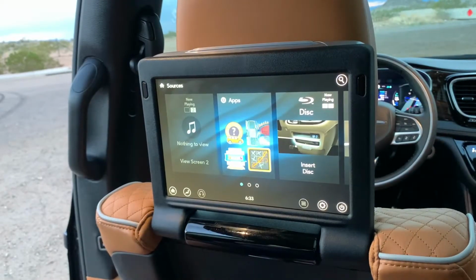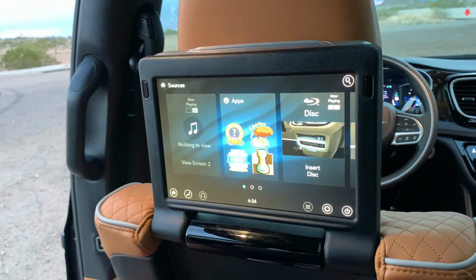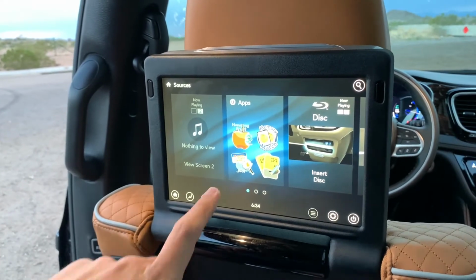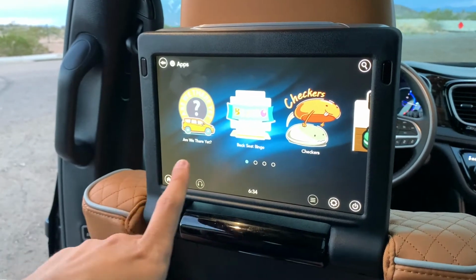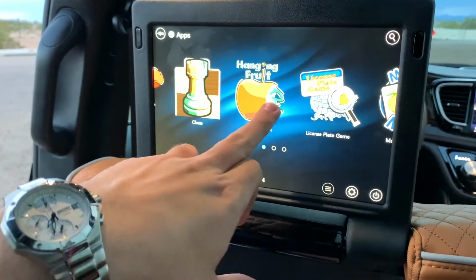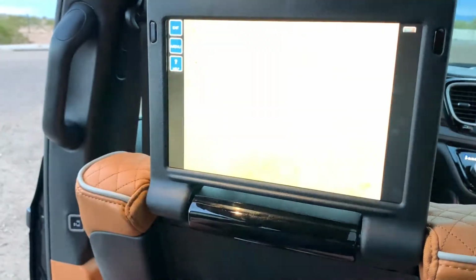My fiance and I went with her parents from Peoria to Cottonwood, Arizona, just to see what the area was like. And it takes about an hour, hour and a half to get there. So her and her mom got some use out of the Sudoku app back here. So, of course, you got the Are We There Yet? Backseat bingo, checkers, hanging fruit, license plate games, total classics. And then right here you got the Sudoku app.